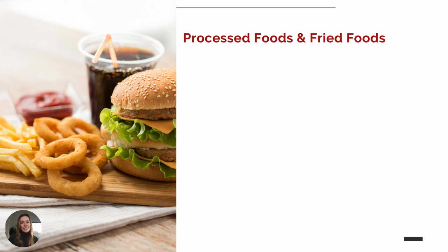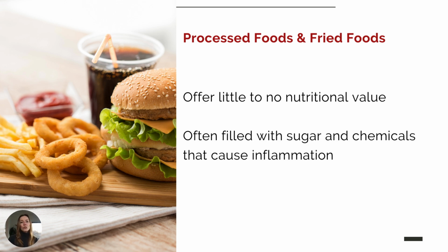Okay, last on the list, processed and fried foods. I'm sure you know this is a big one. I hate to say it, but they really offer little to no nutritional value. They are often filled with sugar and chemicals, those seed oils that cause inflammation. So we really want to try and keep these foods to a minimum.